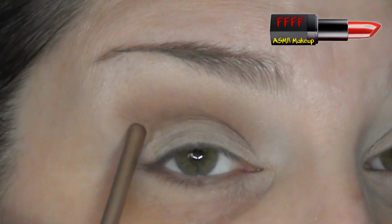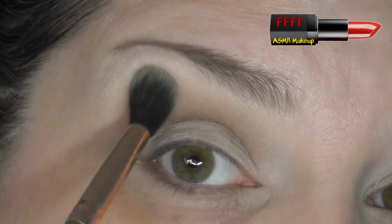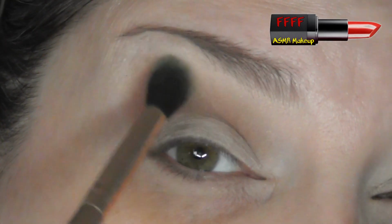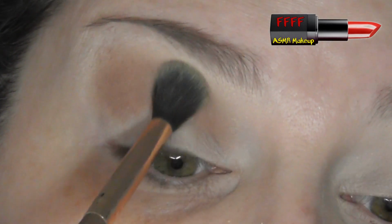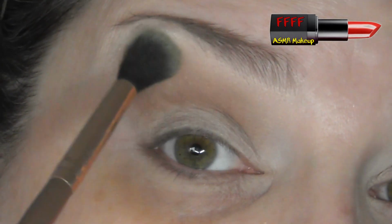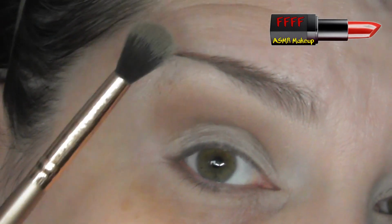Not overly worried about this bit for the minute because I'm going to be putting a darker colour on top, but obviously I do need this top bit to be pigmented. So I'm just going to tap a bit of extra pigment. Rather than doing circles, I'm literally just tapping it on at the moment to build the colour up on that top part of the shading, because I don't like going right up to the brow.